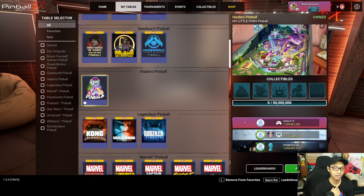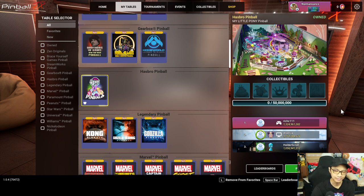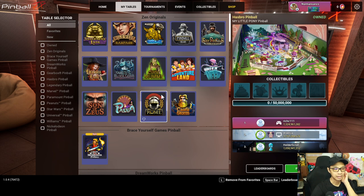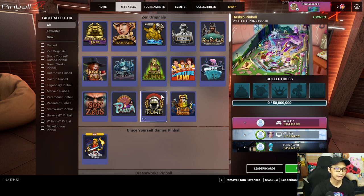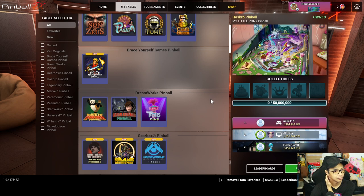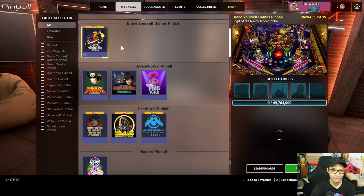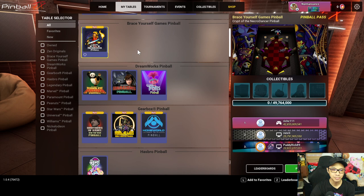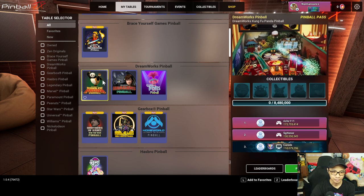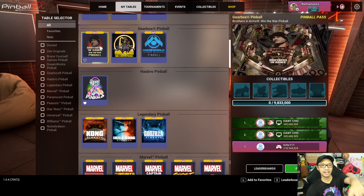So if you guys are not familiar with Pinball FX, let me just turn this on. And move it here, okay. Pinball FX is a digital pinball table where you play pinball, and you can purchase certain boards that you like. For example, there's Crypt of the Necrodancer. I'm not 100% sure I got this. It says play, so I guess. And also pandas and so on.